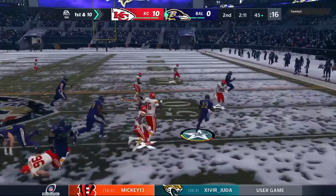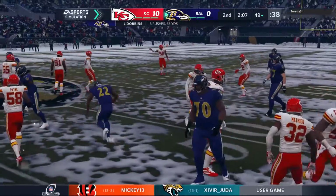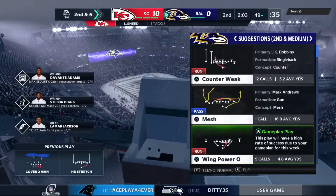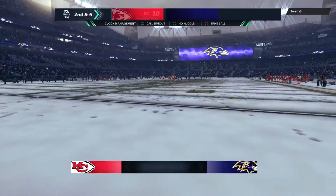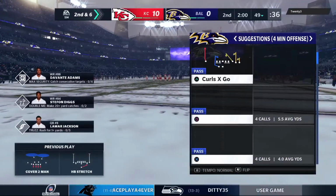Right back to Dobbins on first. And he'll be taken down just shy of midfield after a gain of about 4. The tackle made just shy of midfield. A gain of 4. It's now second quarter action. 2 minutes to go on divisional round weekend.